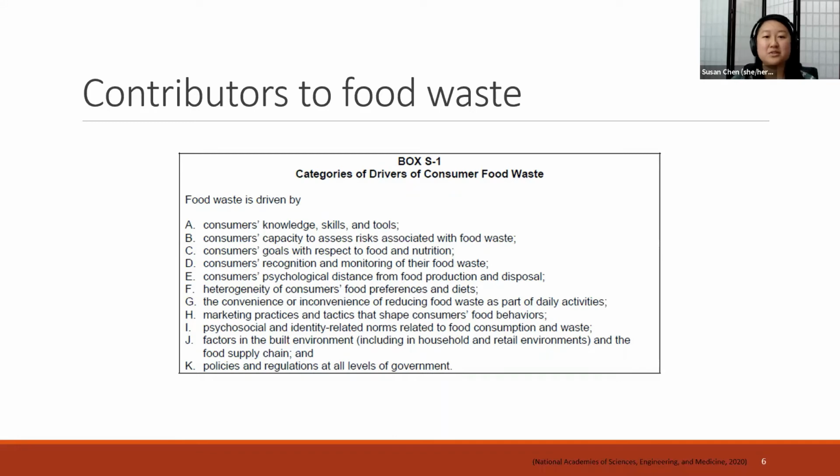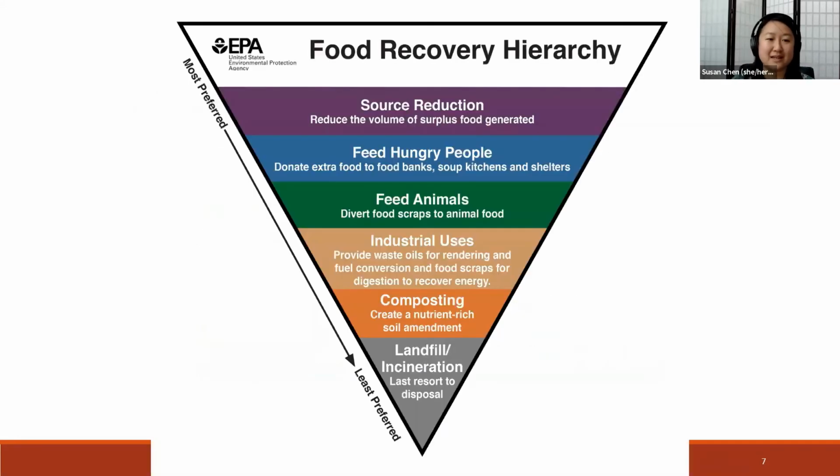So when you think about solutions to reduce food waste, the Environmental Protection Agency has this really great food recovery hierarchy that ranks the most preferred method of preventing food waste to the least preferred method. At the top is source reduction, so reducing the surplus volumes of food that is being generated. I'm going to touch on this a little bit, but there's a considerable amount of overproduction of food in the United States.